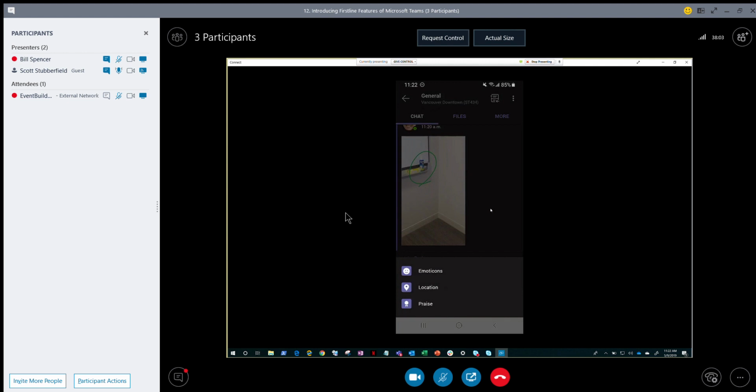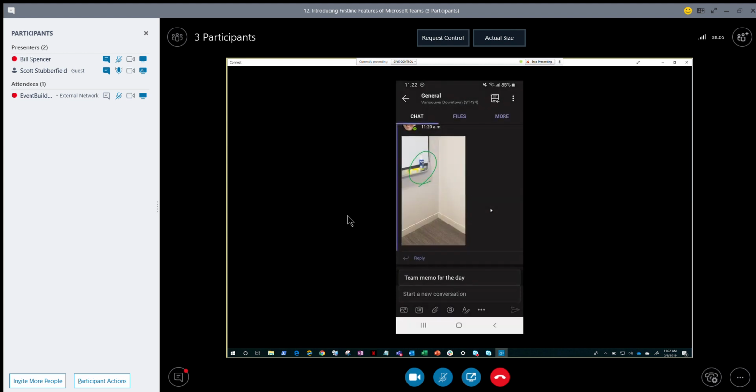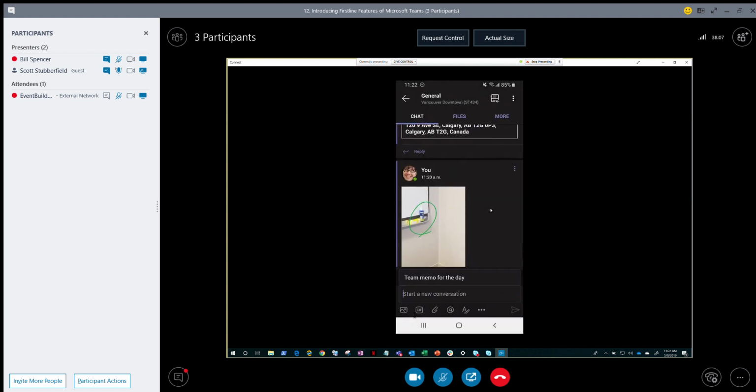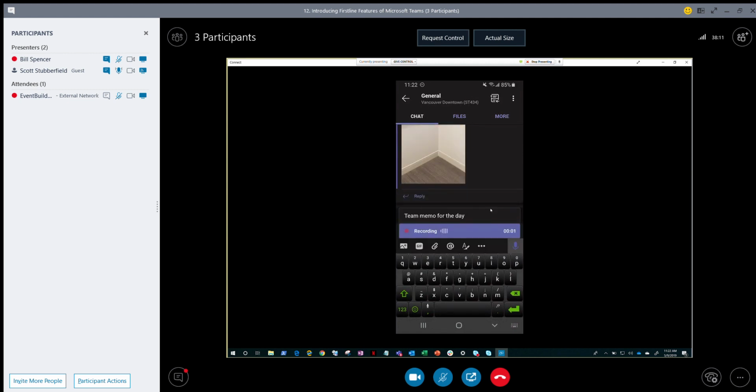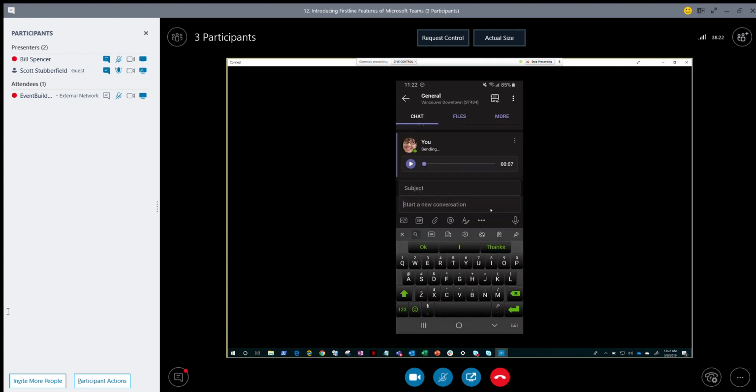And so I can go in here and click on recording, and I basically hold that recording button down, and it's taking my voice being recorded through my mobile device. It's taking it and attaching it as a file and sharing it into that team conversation. So again, I'm posting that message. That message would be available for anyone who's following that team in their Teams client on the mobile side.